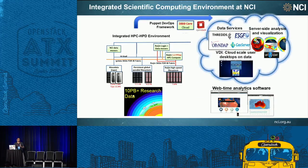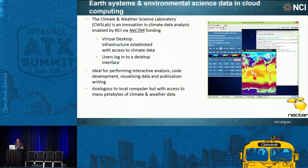A few other examples of why we use OpenStack at NCI: we are part of the Earth System Grid Federation, which is an IPCC project. I guess it won the Nobel Peace Prize in 2007, for the IPCC's third version. Again, what people have done is generate their data on our supercomputer, and now they are exporting this data to researchers around the world using our cloud. It also enables researchers to do web time analytics of the data. It's predominantly for climate sciences.